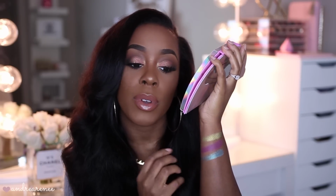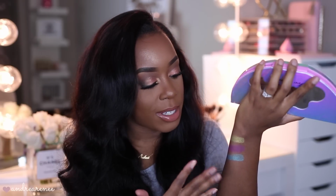These three shades will look really, really pretty as a look. I don't even know how to do it though. I'll probably have to get more inspiration by looking at people's tutorials with this palette. But I think these three colors will look really pretty as a look. I just gotta figure out how to do it. But those are those three.